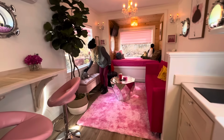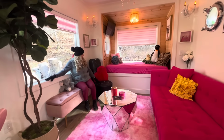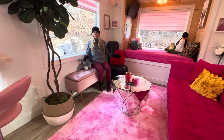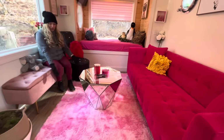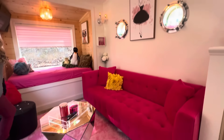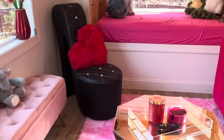Pink. Look at the little touches. Just look around, guys. I want you to enjoy everything. This right here, the funky furniture is so fun. The chairs, we already showed the bar stool chairs, very fun. Randy, this couch, this table, the rug, everything is funky and Barbie and cute. It's everything that would have been in the Barbie playhouse that little girls would have gotten whenever they were little.